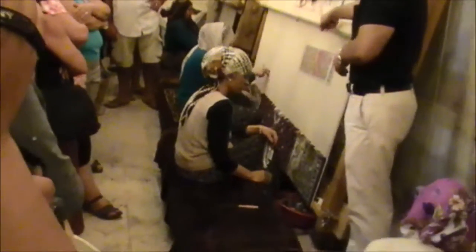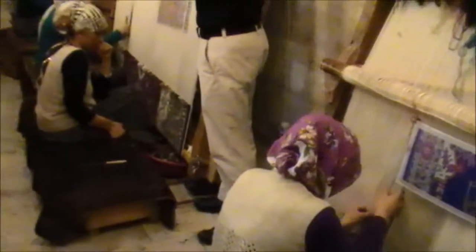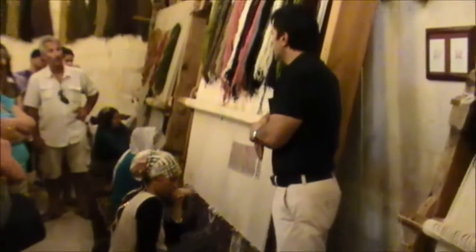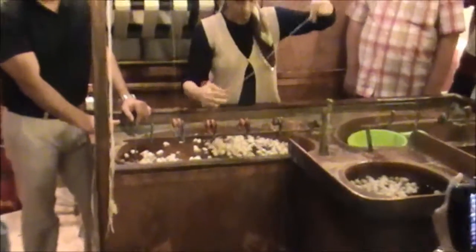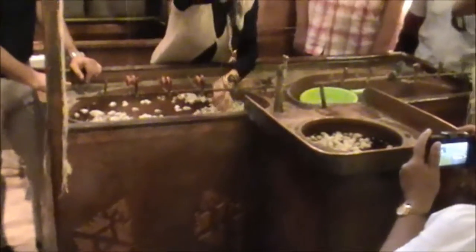So this is cotton with wool. For this size, 7 by 10 feet, let's say 6 square meters, it takes roughly 5 months to finish. If this was wool, just 2 months is enough. But if this was silk, it would take like 4 years. So we have farming families that have known silk for centuries, and this is in Cappadocia, in Turkey, for roughly 1,500 years.